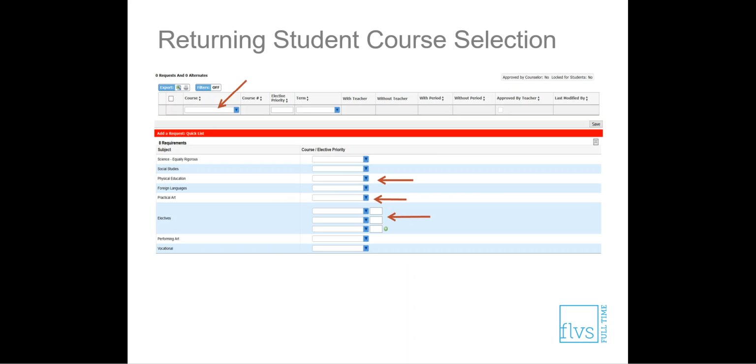There's 2 different places where you can request your courses. I tend to prefer the top box because it's a little bit easier and faster when requesting courses. When you request your courses, you're going to request 5 electives, and you're going to number those preferences 1 to 5, with 1 being your top preference and 5 being your least favored. And you want to use those numbers only one time, so not a bunch of 1s, not a bunch of 5s. Use 1, 2, 3, 4, 5.